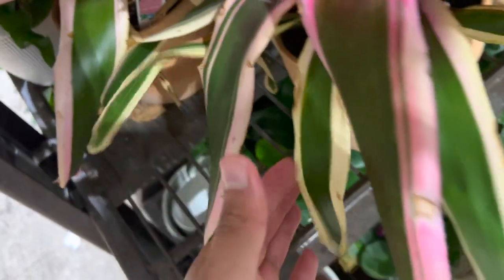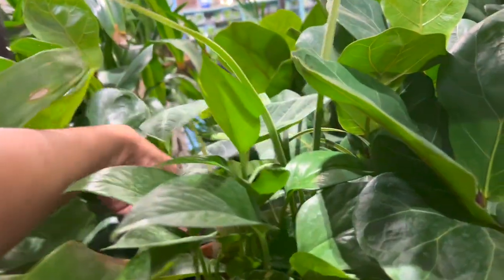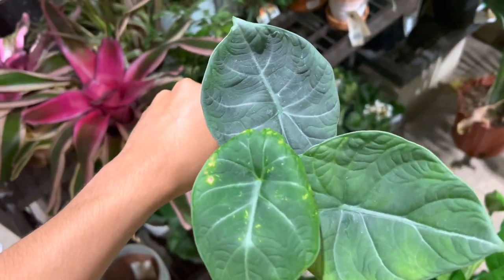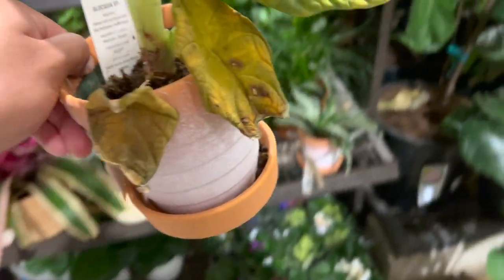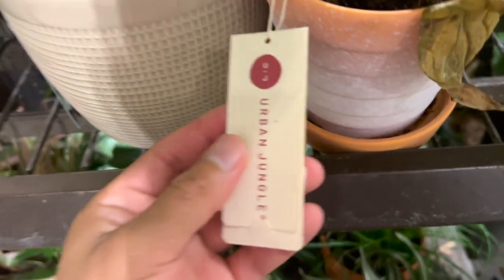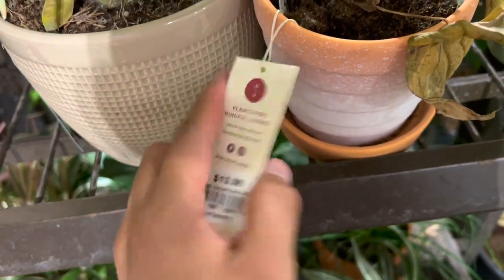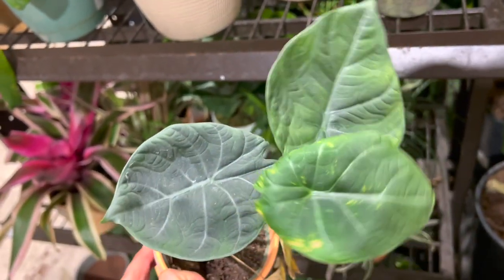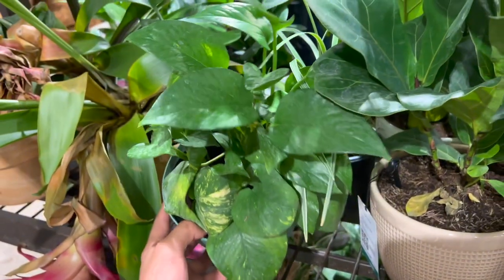Look at those leaves. Now, this location is a little bit messed up. Oh, they got a better looking one. Oh, never mind. They got a bunch of alocasia meliano, I believe. These are $13.48. You're like, that is so cheap. I'm still on a no plant buy. But this is cute. I like this one. Little golden petals.